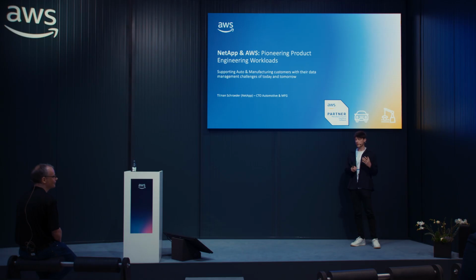So, as I said, the main purpose of today's session is to show you how we are supporting our automotive and manufacturing customers with their data management challenges of both today and tomorrow. So, before we start, a little bit of context, right? So we see this evolution of the cloud.